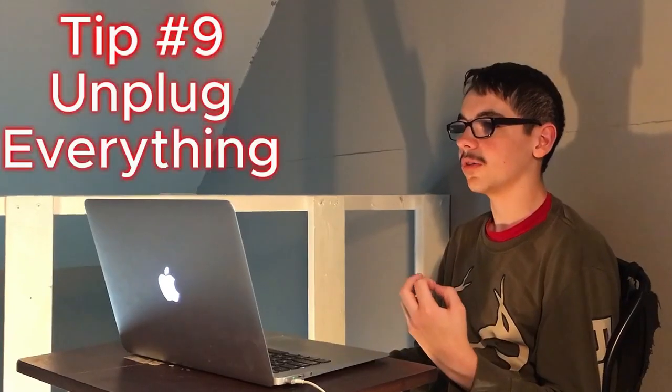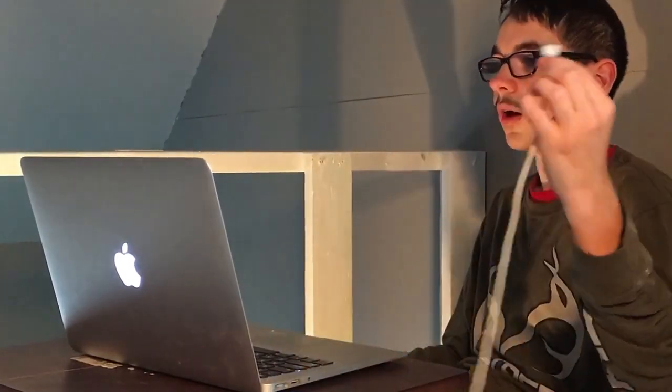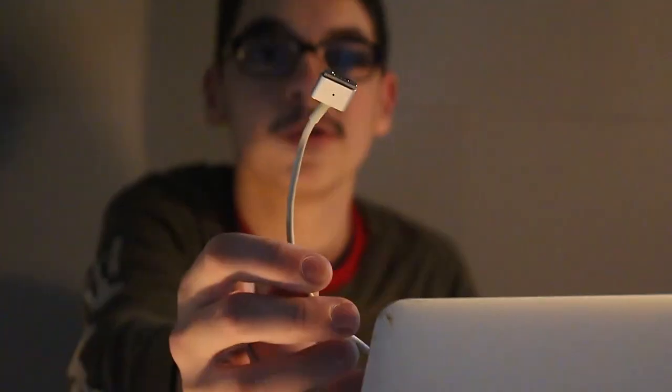If you are evacuating, if you're not, don't worry about this, but if you are, you're going to want to unplug everything. This computer right here, I don't know if y'all can see the plug, but I would unplug this, because you do not want things shorting out. You definitely do not want things shorting out because they're plugged in.